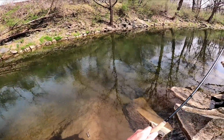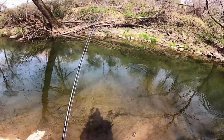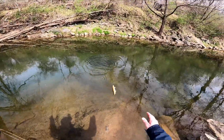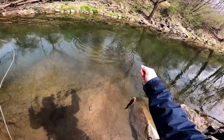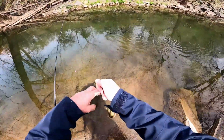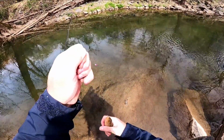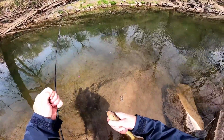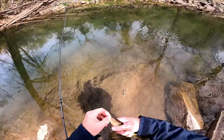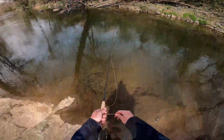I believe that's a fall fish, and it is. Got to catch one of those. Looks healthy. This guy was here way before the trout. Pretty cool looking, actually. Bulbous head and like a bullet head.